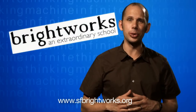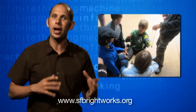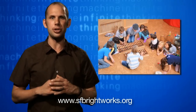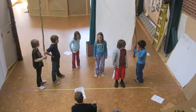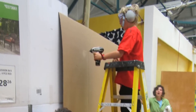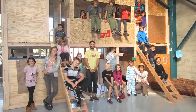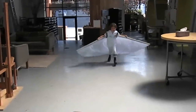Brightworks is a new school that explicitly uses design thinking to allow students to explore ideas and pursue their own interests around specific curriculum themes. Located in a revamped warehouse in San Francisco, the learning spaces are constantly shifting around students' projects and needs. On any given day, you might find students building their own kid city, creating their own monetary system, or building and testing out human wings as they study motion.